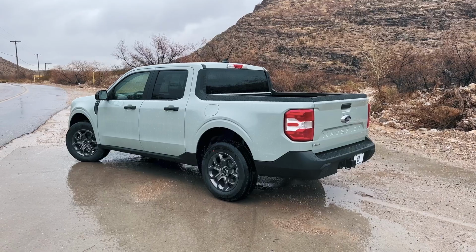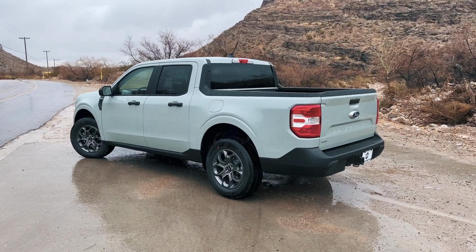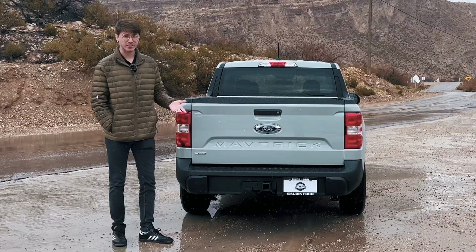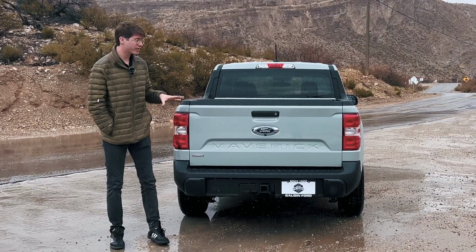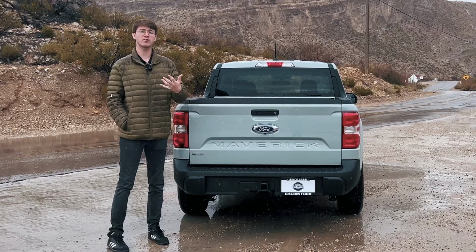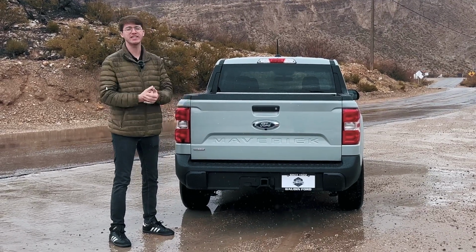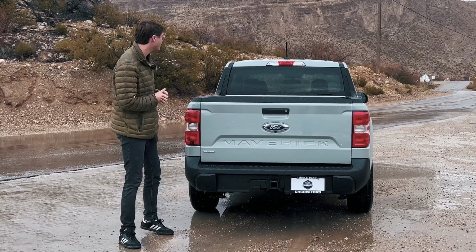Now onto the back of the Ford Maverick, it does look pretty standard. There's nothing much that stands out about it, but it is important to recognize that while this truck is not marketed to tow and do anything crazy, it still can. This truck can tow 4,000 pounds, which isn't crazy, but it can definitely do little jet skis and things like that if you want to have a fun beach day.